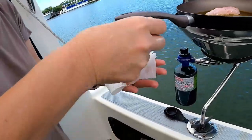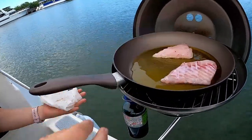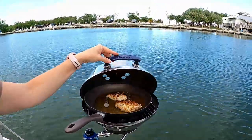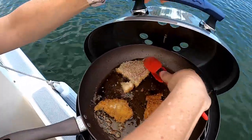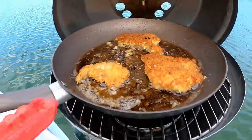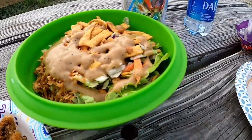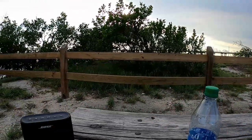Blackened two pieces, and then we coated a couple pieces with panko and fried it in olive oil. Don't ever use anything other than, don't ever use like canola oil or any of that crap. That stuff's not good for you. These were amazing. We got fried grouper and blackened grouper. Salad. Fries.